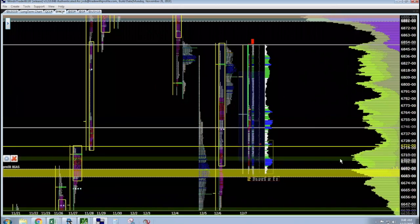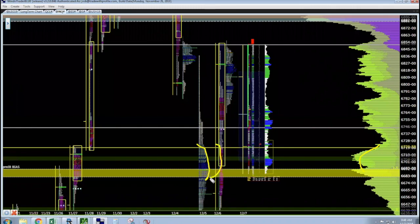So a couple reasons why this is an area of interest. It was an area of interest because it was a composite level. From Globex and all the way back to this date here, if I merge all of that, I get this composite area of inventory where I saw both buyers and sellers present. If I had buyers and sellers present there in the past, it stands to reason I'll see buyers and sellers again.